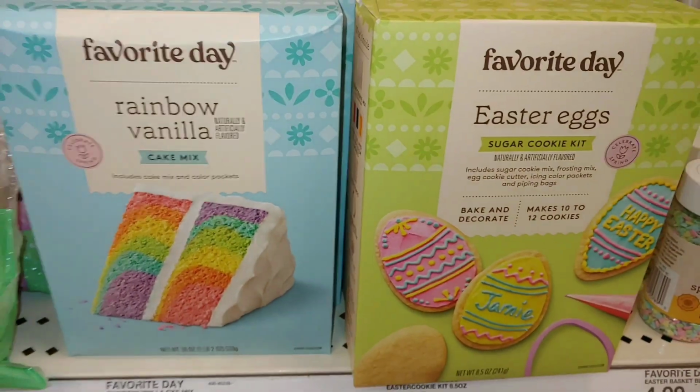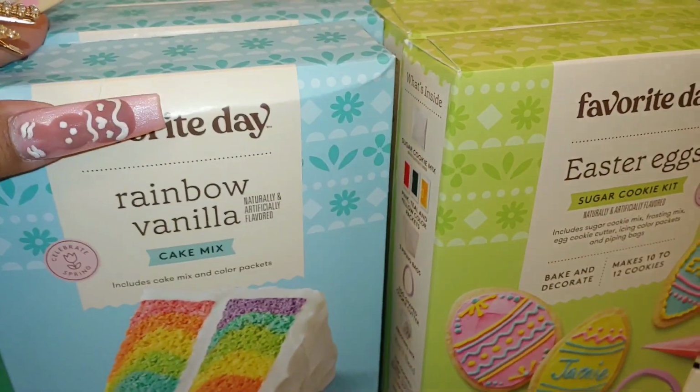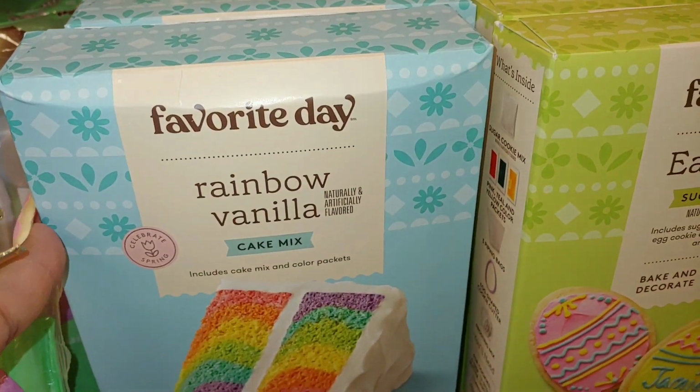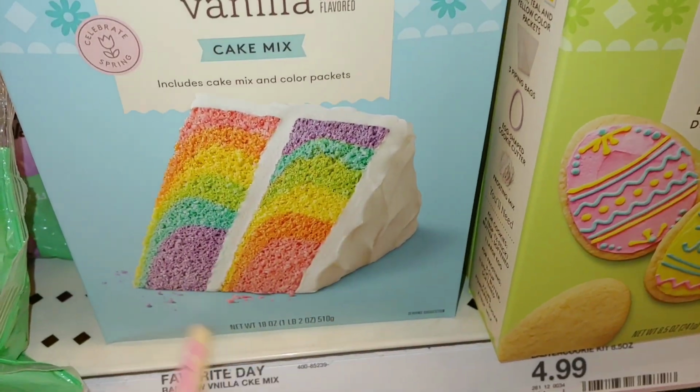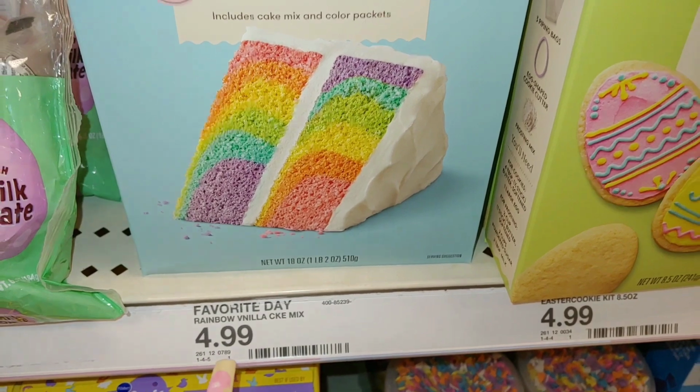music overlay over here because the music is really loud here at Target. Usually is at my Target. They have this from Favorite Day rainbow vanilla cake mix, and look at all that rainbowness for $5.